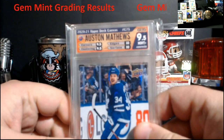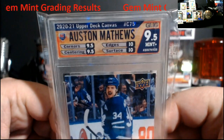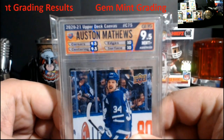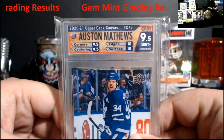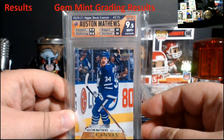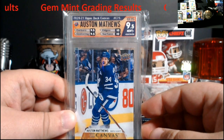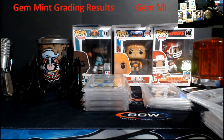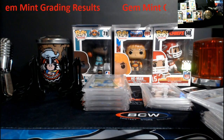Now this here, we all know that Upper Deck Canvases get super high grades. And this just confirms that, nothing different with the computer intelligence at all. I mean, normally you'll see a lot of these in 10s. This is Auston Matthews Canvas from this year's Upper Deck Series 1. Knocked something over, I don't know what.